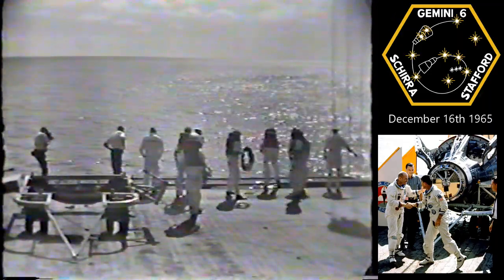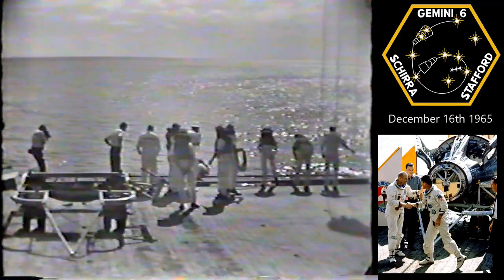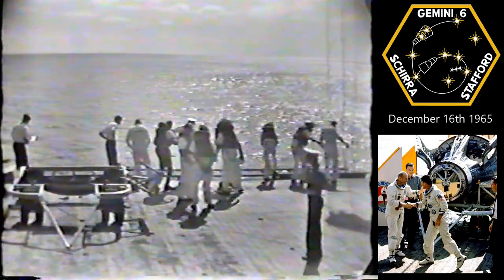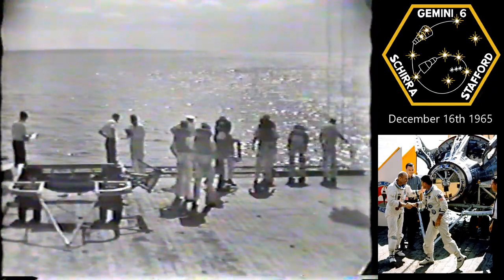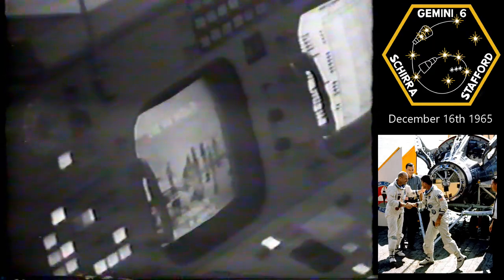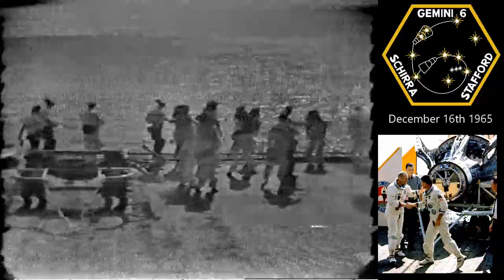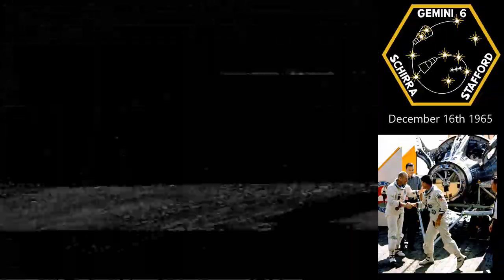And now the Navy is getting ready for the reception of astronauts Schirra and Stafford, just inboard of number three elevator. It's a crowded scene, a colorful scene. That's Mission Control in Houston, looking at this scene being brought to them by the television networks. Perhaps you can hear the band. A red carpet has been laid out along one side of it, and a line of flags, one of them being that of the Wasp.